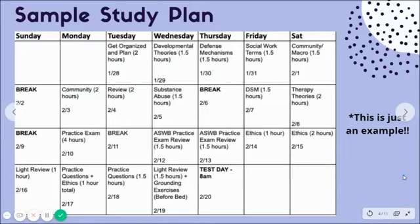Also notice I never have more than about 2 to 2.5 hours on here. That's just how I study best. And you do want to make sure for your practice exam, you're setting up 4 hours to mimic the actual exam as close as possible. Like I said, this is just a sample, but for me, it kept me accountable. It kept me honest. I think it's really helpful to know each day what you're going to be studying so you don't miss anything, and so you don't overstudy one area. This is really helpful.